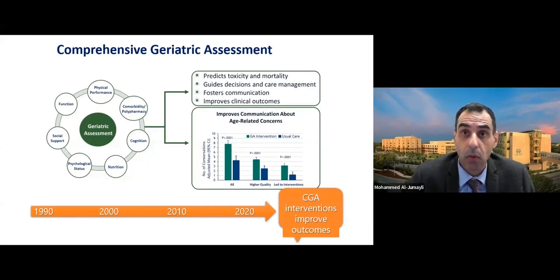But it was not until 2020, which ironically is the year of the pandemic, that we got what they call level one evidence supporting the importance of implementing geriatric assessment in managing older adults. Level one evidence is basically the gold standard type of study, which is a phase three randomized controlled trial, two groups, looking at the effect of the intervention.